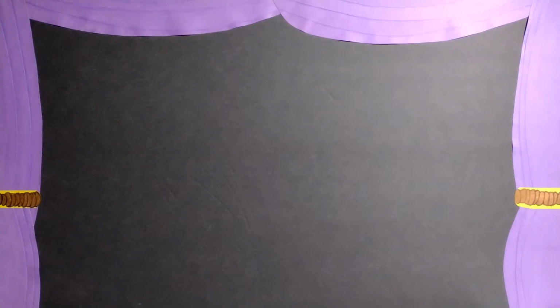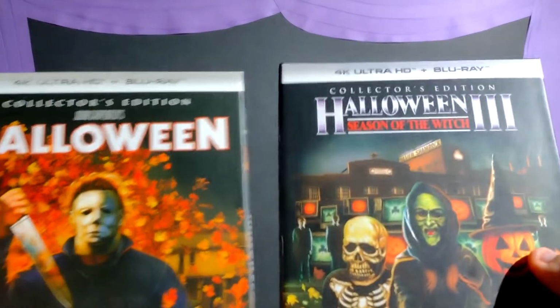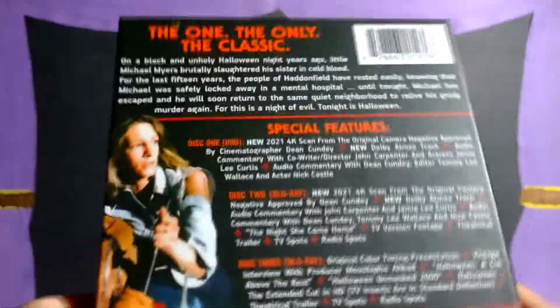Next up are two of my favorite horror movies of all time, the original Halloween and Halloween 3: Season of the Witch. Not a big fan of Halloween 2. In fact, I'd argue I kind of hate that movie, which is why I don't have it. But this is a really cool 4K copy of Halloween that came out, I believe, at the end of last year for October Halloween from Scream Factory.